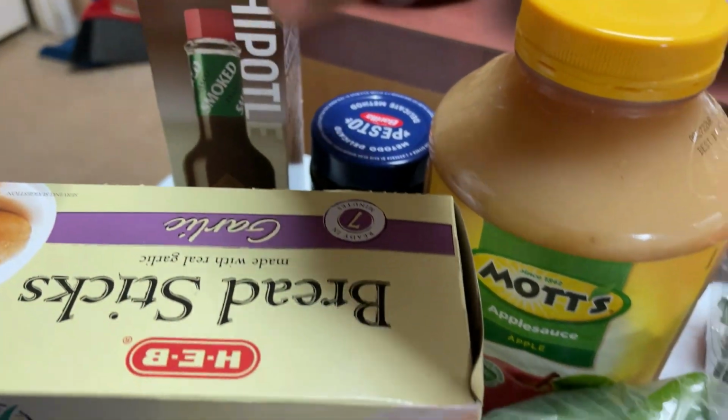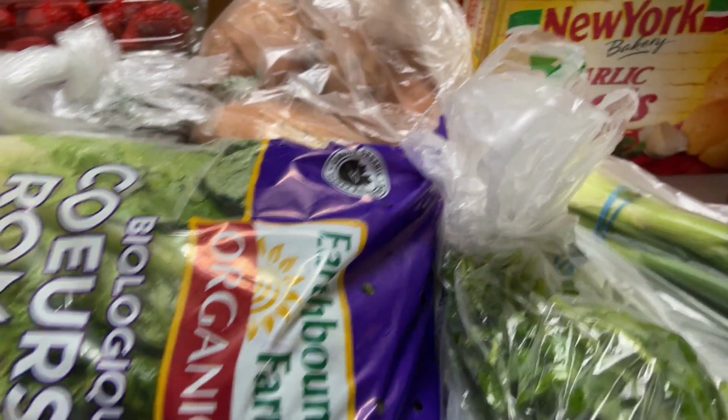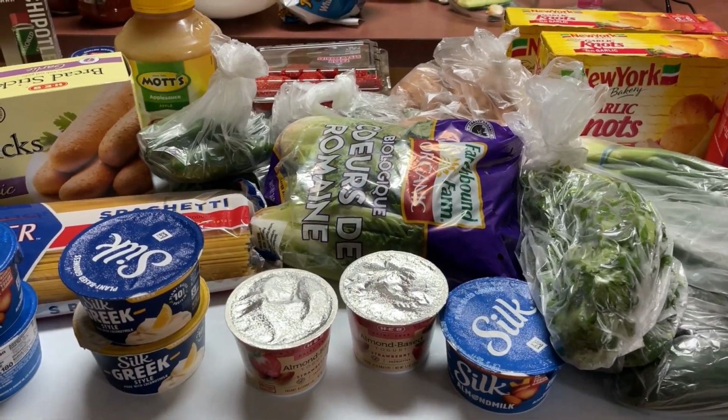So, yeah. Oh, the eggs are around the corner. It's just a big old thing of eggs. But this is a little haul.